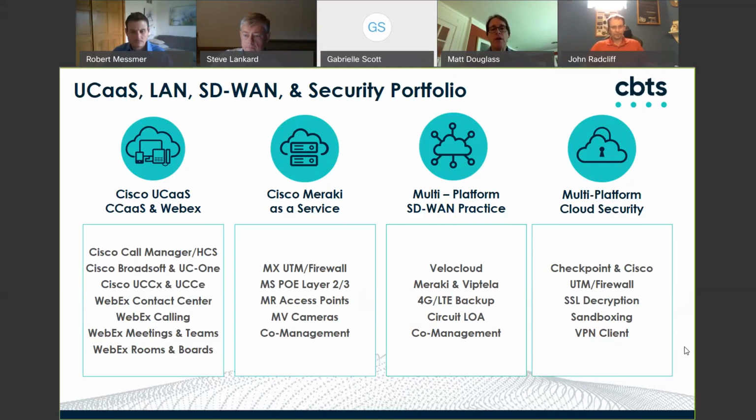Excited that we are the first managed service provider in the SD-WAN arena to have Checkpoint as part of the solution. And that stack comes with a full UTM, full unified threat management stack you'd expect: web filtering, IDS, IPS, application control, SSL decryption you see on the screen here, sandboxing, taking a look at every single thing that goes in and out of your network on the email side. And it also incorporates a VPN client.